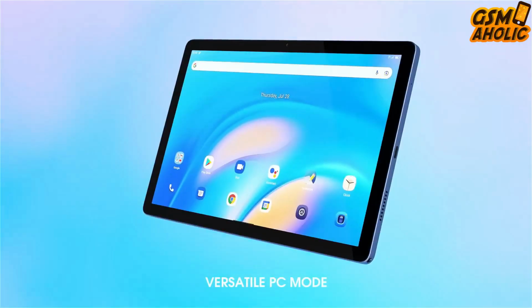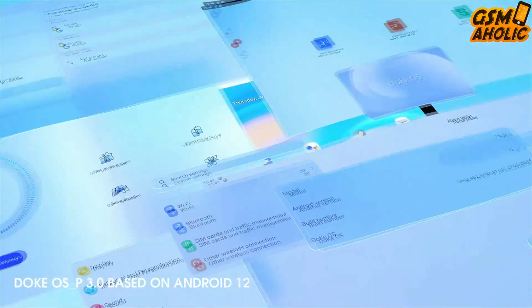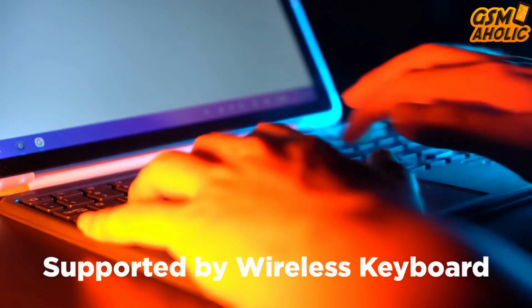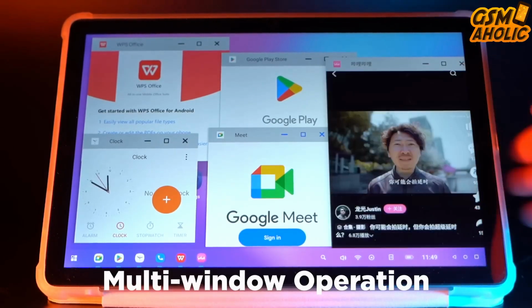Ensuring a smooth user experience, Pad 13 will pre-install docOS 3.0 based on Android 12. From a wireless keyboard to mouse support, the Pad 13 is set to have a PC mode which turns the tablet into a desktop computer in seconds.